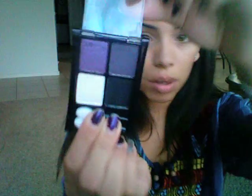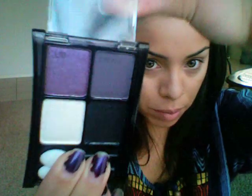And the last thing I bought was a Maybelline quad, and it's called Stylish Smokes, or they're Stylish Smokes quads, and it's called Amethyst Smokes. So this is the one with the purples in it, the purple and the black and the white. I wanted to get this one because a lot of you guys are asking for me to do drugstore makeup tutorials, and I really love purple eyeshadows on hazel eyes, so I love doing anything that has purple.